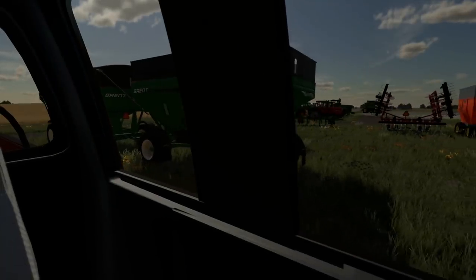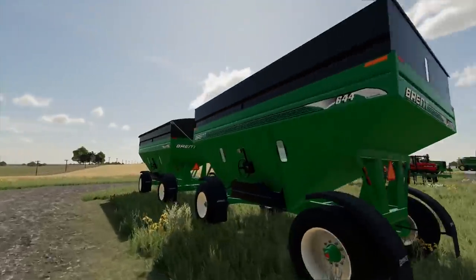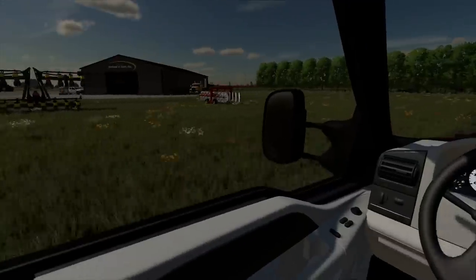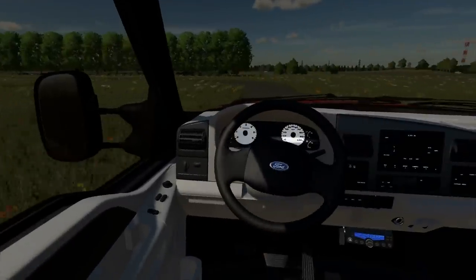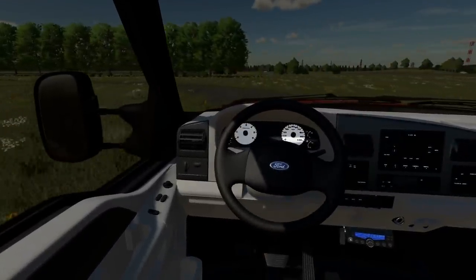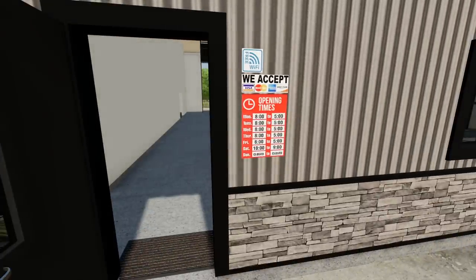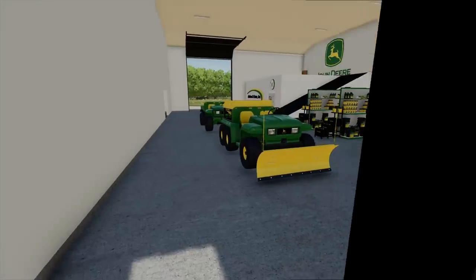It just all depends on what tractors we get. But those are two Brent 644s, perfect wagons. I think it'd work good for our bin site too. Right now, we're more focused on buying harvesting equipment than we are planting equipment, just because it's August right now, we gotta get the crop out. Operating times, 8 to 5 p.m.